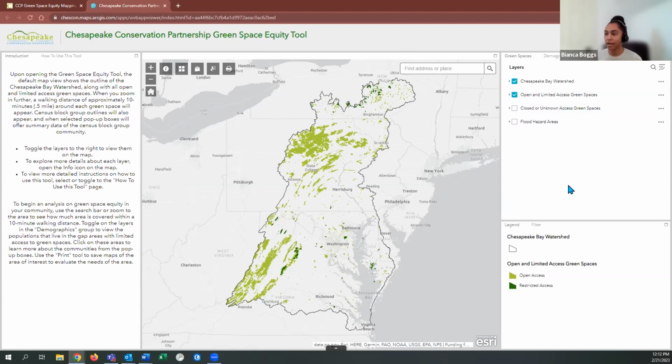How can actual people use these green spaces? Open and limited access green spaces, again, relatively self-explanatory, but it means open to the public, open to anyone who wants to not only visit, but potentially recreate on these areas. Limited access gets into potential barriers to access in these green spaces, such as a fee or a cost associated with it, if you have to maybe drive to the green space.